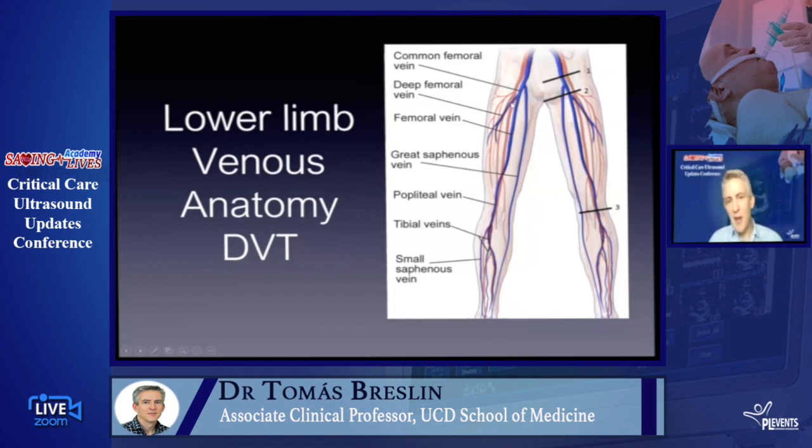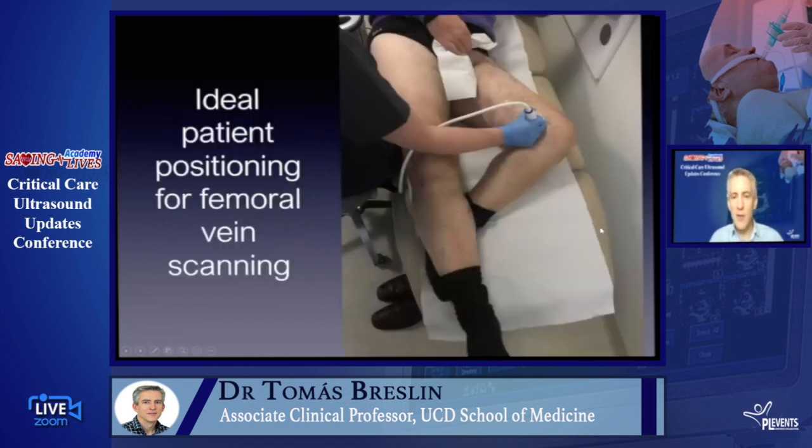It's very hard to scan along the deep femoral vein technically, and a very low proportion of clinically significant DVTs are found in this vein. So really it's a matter of scanning down the femoral vein. It gets a bit hard down here where it goes behind the knee and then into the popliteal, and we usually just scan at level 3 here, which is the popliteal vein. 1, 2, and 3: common femoral, saphenofemoral junction. And so here's the ideal positioning.